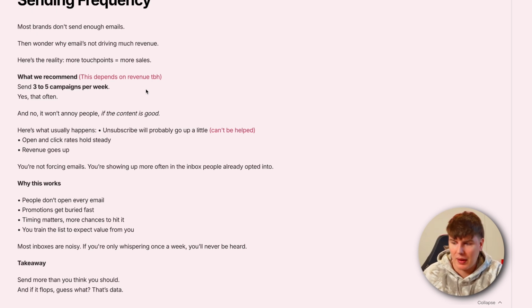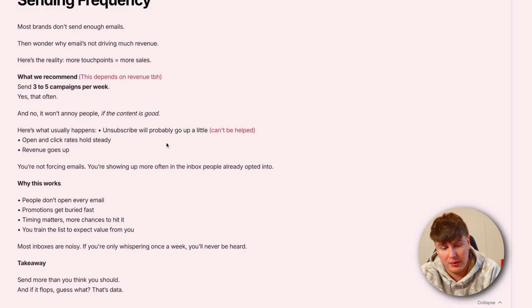If you're not making much money, not growing your list fast, and you're blasting campaigns, they're going to get annoyed. So you have to keep getting new leads all the time, make enough revenue. Then I would recommend sending more. But send 3 to 5 campaigns per week. It won't annoy people if the content's good, which kind of contradicts what I just said. But I mean, it's a fine line. Here's what usually happens. If you start sending more campaigns, your unsubscribe rate will probably go up a little bit. It can't be helped. But your open and click rates will hold steady and your revenue will go up.